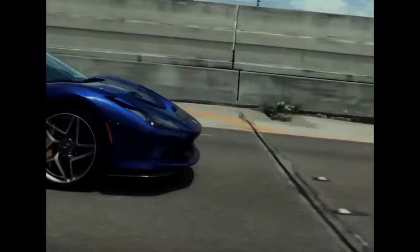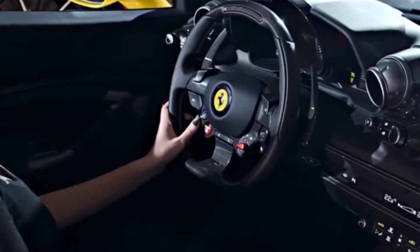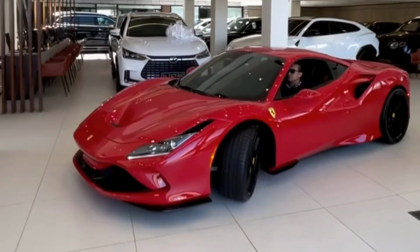Exclusivity. Ferrari maintains its reputation for exclusivity by limiting the production of its models. The F8 Spider is no exception, and owning one represents a rare and coveted privilege among automotive enthusiasts.